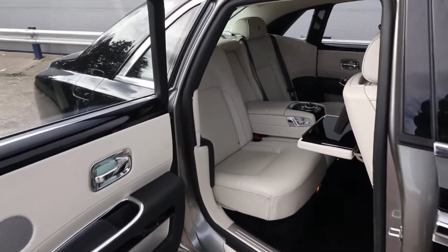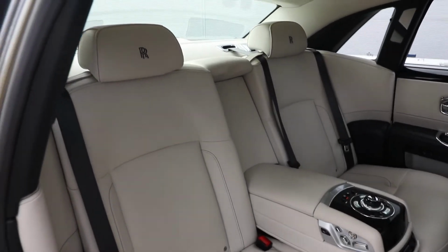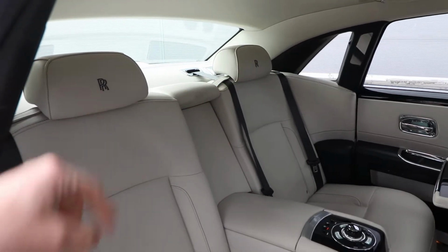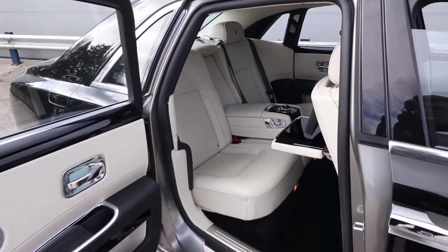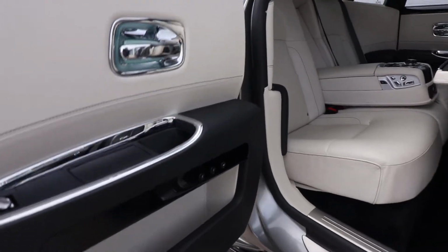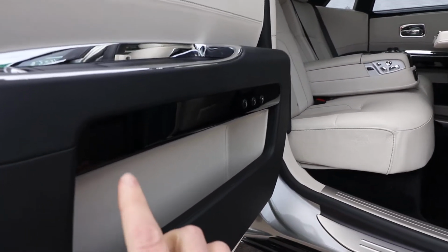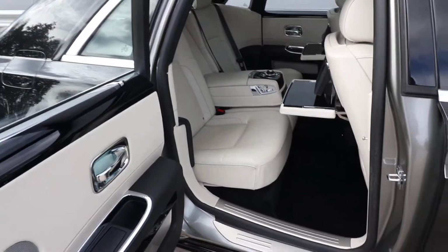So, interior of this car, this is seashell leather interior. One of the options on this particular example is the contrast in Rolls Royce emblem, which is embroidered into each headrest. And as well, one of the features that I particularly like in this example is the piano black wood finish as well throughout the vehicle.